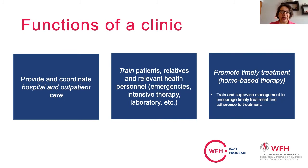How about the functions of a clinic? To provide and coordinate hospital and outpatient care with primary prophylaxis, there's a considerable reduction of hospital care. And of course, when it comes to outpatient care, they will only go when they need to get treatment. To train patients' relatives and relevant health personnel on emergencies, on intensive therapy, on laboratory techniques, what to do in the case of an emergency. This would be promoting timely treatment at home.